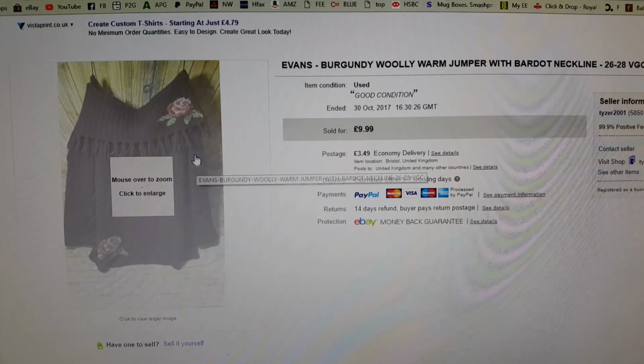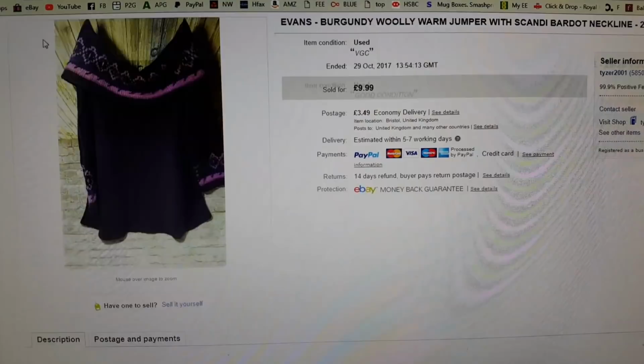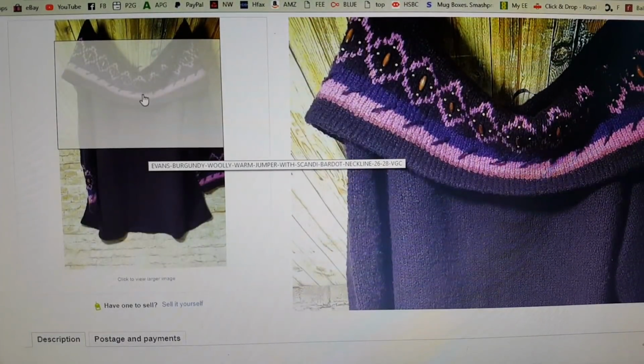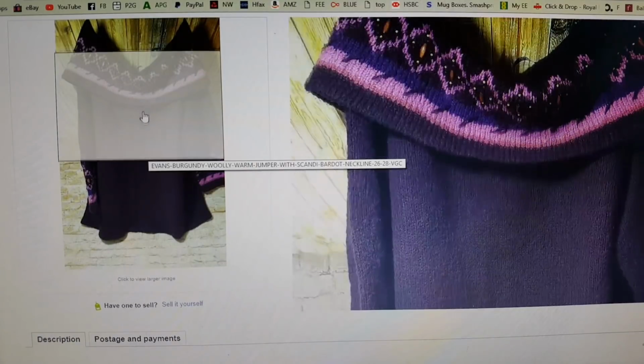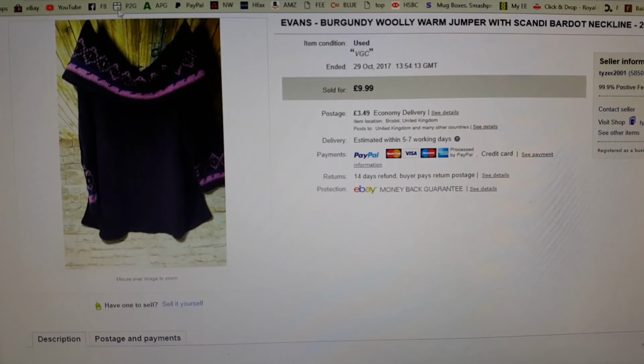So I probably could have gone for a bit more. They're very warm woolly jumpers, as you can see. That's the first, and then that's the second. The second one has a bit of beading in the neckline. Don't know if you can make out the wooden beads there. So £1 each, sold for a tenner each very quickly. Quite pleased with that.